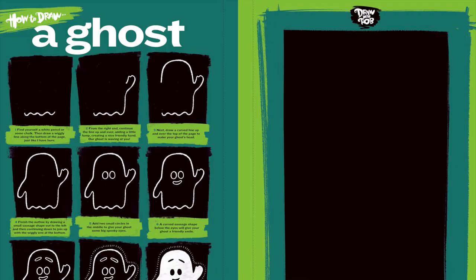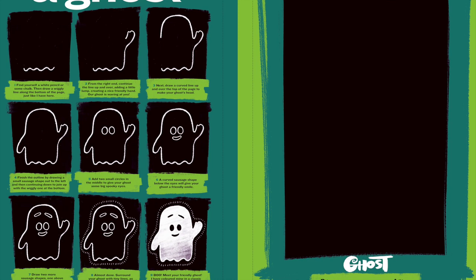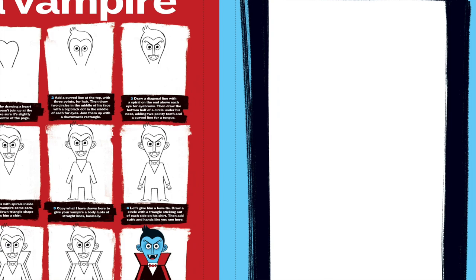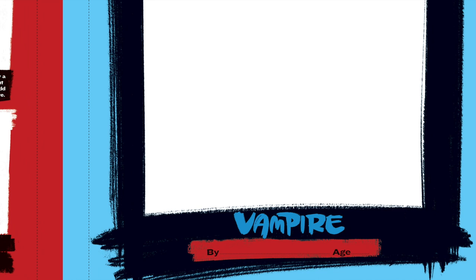And of course, it wouldn't be a Draw with Rob book without plenty of draw-alongs. And as per usual, the pages are perforated. So once you've done your picture in those frames, you can tear the page out nice and easily and stick it up in your window so all the trick-or-treaters that come to your house can see your beautiful artwork.